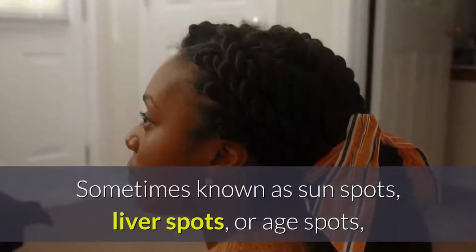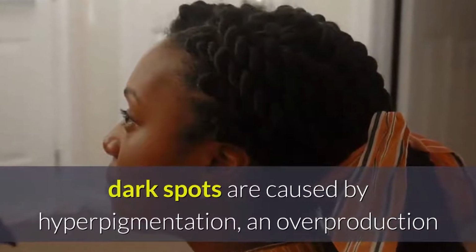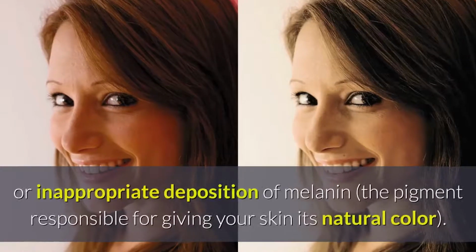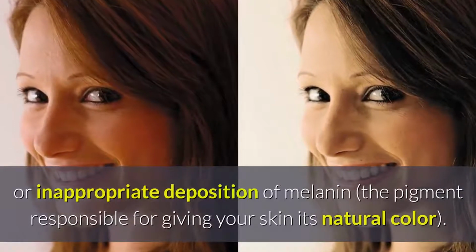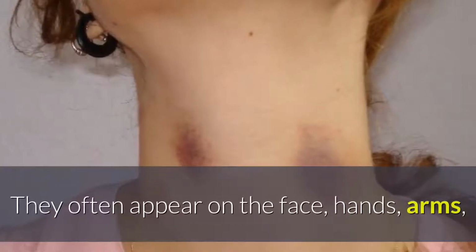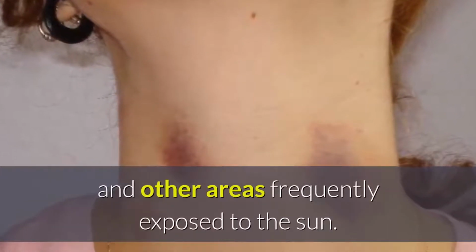Sometimes known as sun spots, liver spots, or age spots, dark spots are caused by hyperpigmentation, an overproduction or inappropriate deposition of melanin, the pigment responsible for giving your skin its natural color. They often appear on the face, hands, arms, and other areas frequently exposed to the sun.